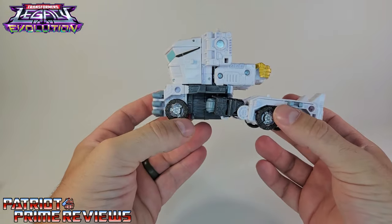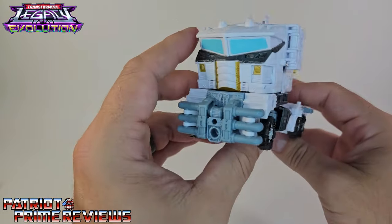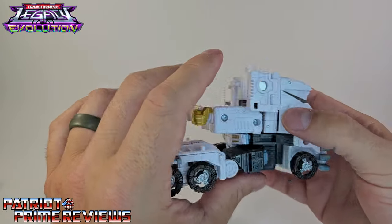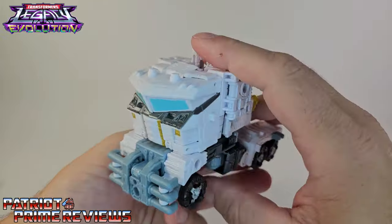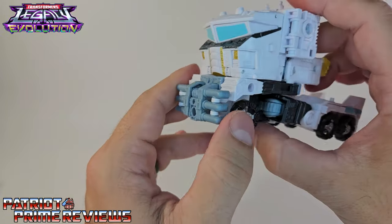And honestly, it looks kind of lame. You got the fists hanging out right there. Yeah, it doesn't look very good at all. I like how the fists form that guard, that brush guard right there.